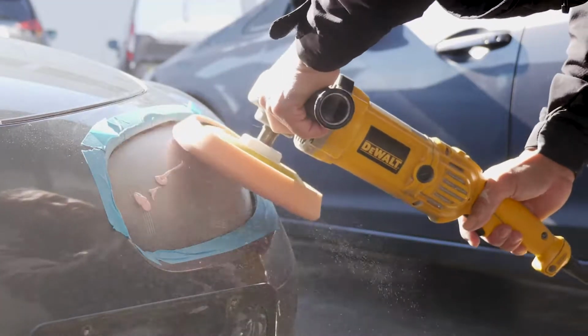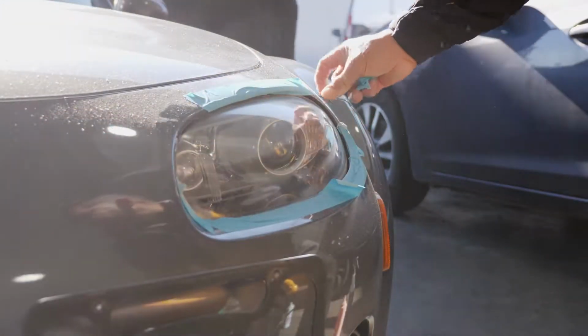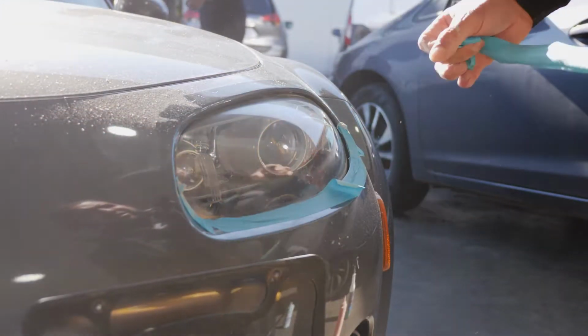Headlight restoration can improve your visibility. It also adds to your vehicle's appearance and gives it more of that original showroom shine.